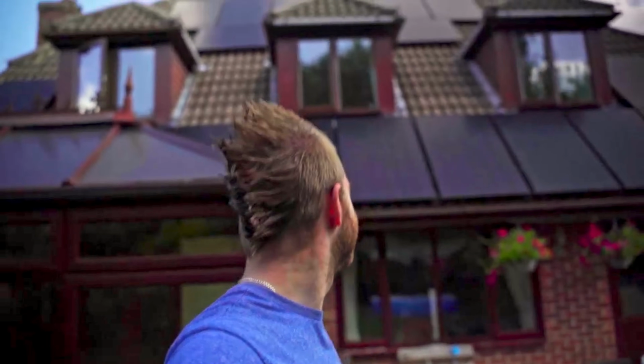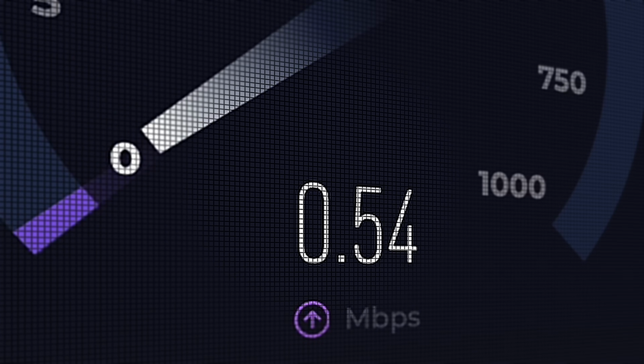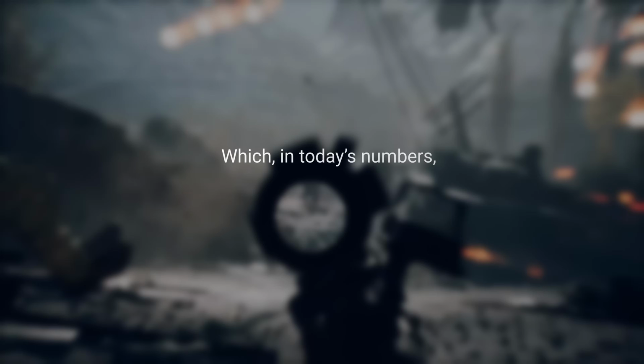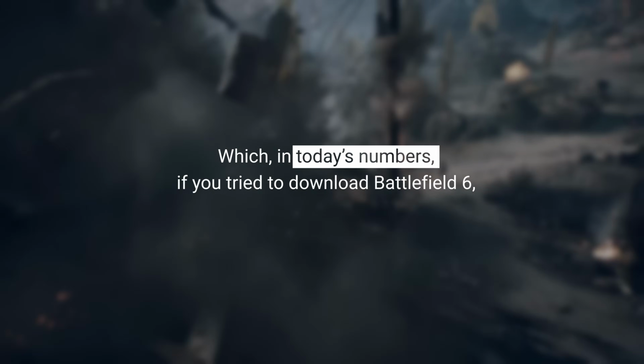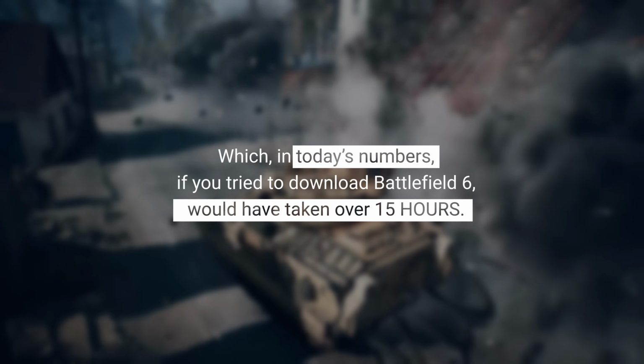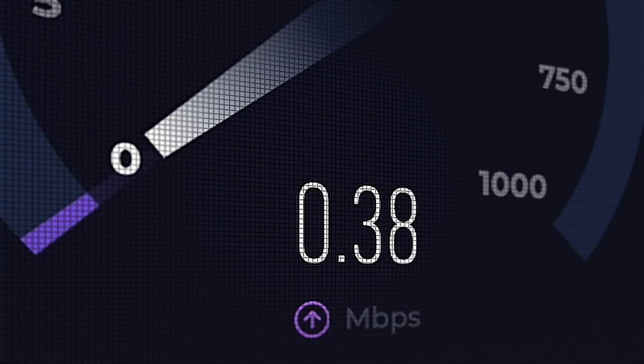But when I bought my house, I knew the internet connection absolutely sucked. I was getting like half a meg upload and maybe like 5 to 10 meg download, which in today's numbers, if you tried downloading Battlefield 6, would have taken over 15 hours. But it's okay because in a few years' time, I'm sure I'll be able to get a faster internet connection. Now, that was over 10 years ago.